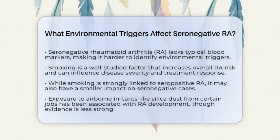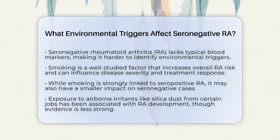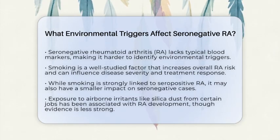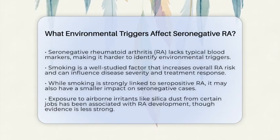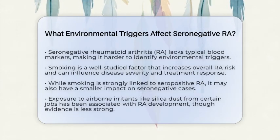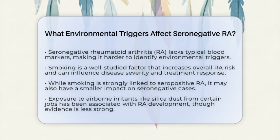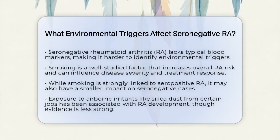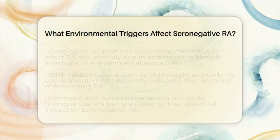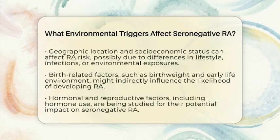One of the most studied factors is smoking. It's well known that smoking increases the risk of rheumatoid arthritis overall. It can cause immune changes in the lungs that may lead to joint inflammation. While smoking is most strongly linked to seropositive RA, studies suggest it might also have a smaller effect on seronegative cases. Smoking can influence how severe the disease becomes and how well patients respond to treatment, making it an important factor to consider.